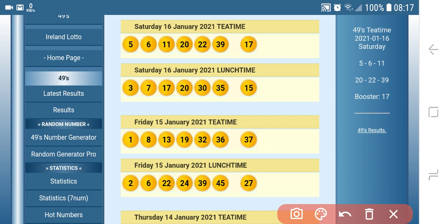So okay, let me do predictions. Let me focus on predictions. What we have to look, guys, is that we have 1, 2, 3, 4, 5, 6, 7, 8, 9, 10, only 10 numbers, okay? Okay. 5 plus 6, let us look here, is 11. 5 plus 6 is 11, and also 11 is there.